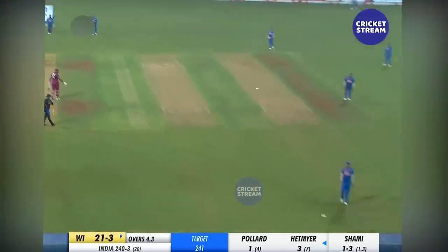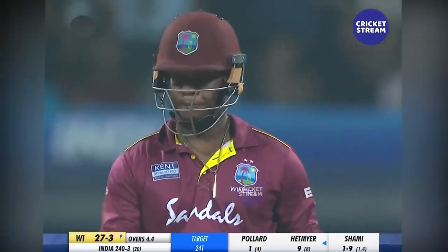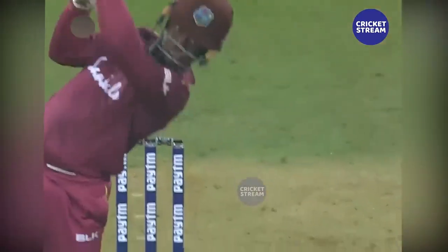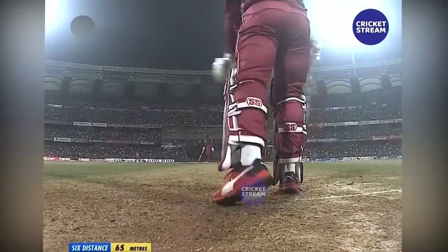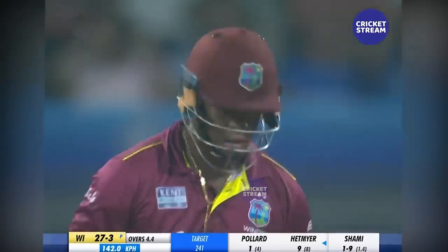Nice strike from Shimron Hetmyer. Straightest away for 6. Now this is a pitch where you can't be too full. Last game, a lot was said about your bowling, but on this pitch, anything that's in the slot up there is disappearing. It's a terrific shot from Shimron Hetmyer. He'll have to have another one, and that'll put a few camera lights out.